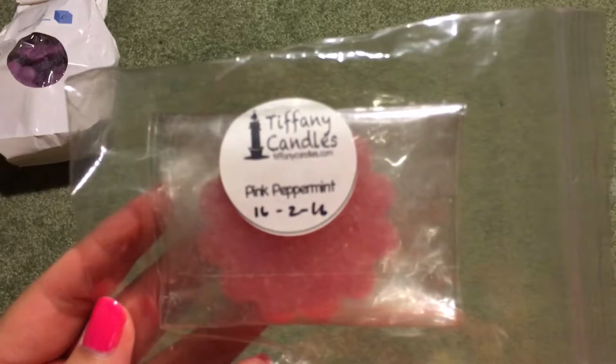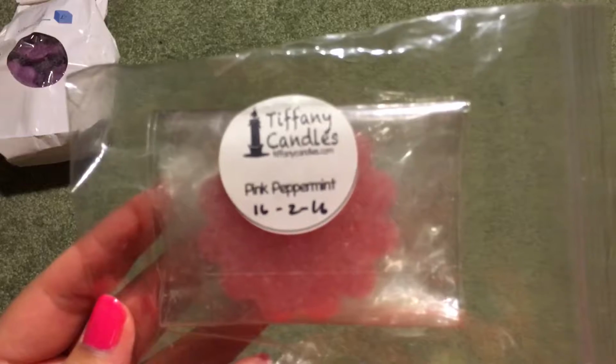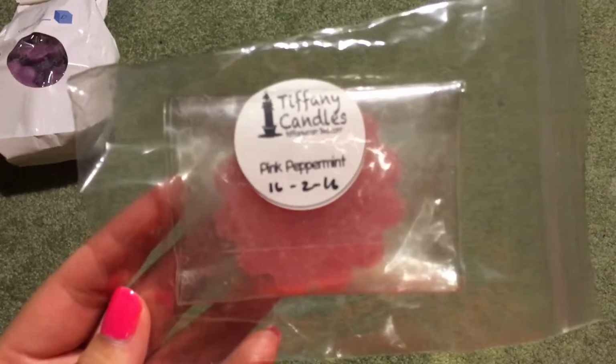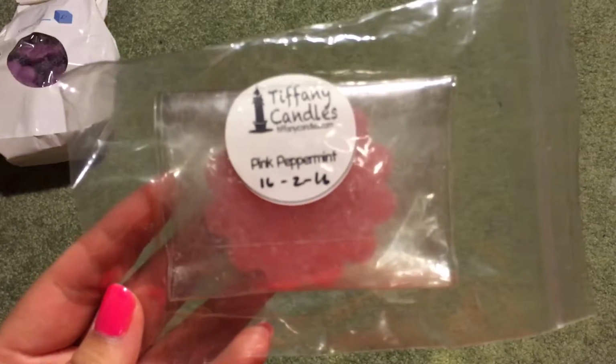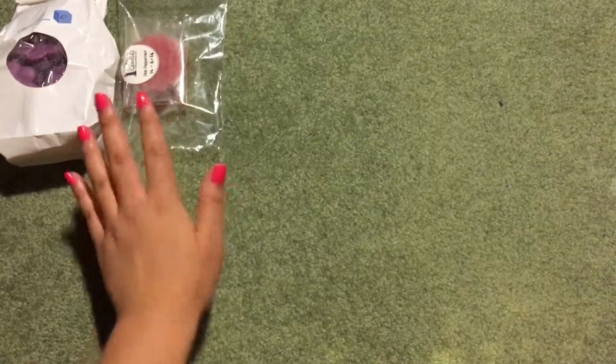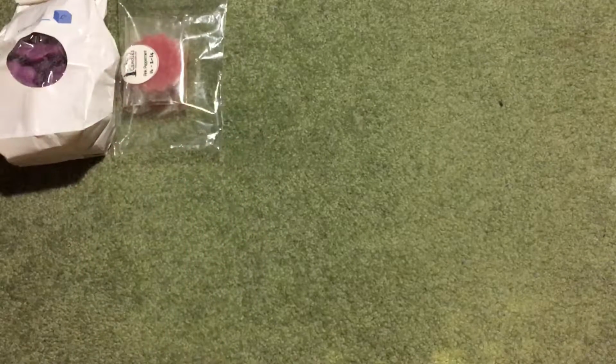Who else? Oh god, I forgot her name, but there were a bunch of OG candle reviewers at the time, and they all raved about Tiffany's Pink Peppermint. If hers wasn't the original, it was the most popular, and it is the most popular for a reason. It's just such a good balance of the two. Neither one of them overpowers the other.